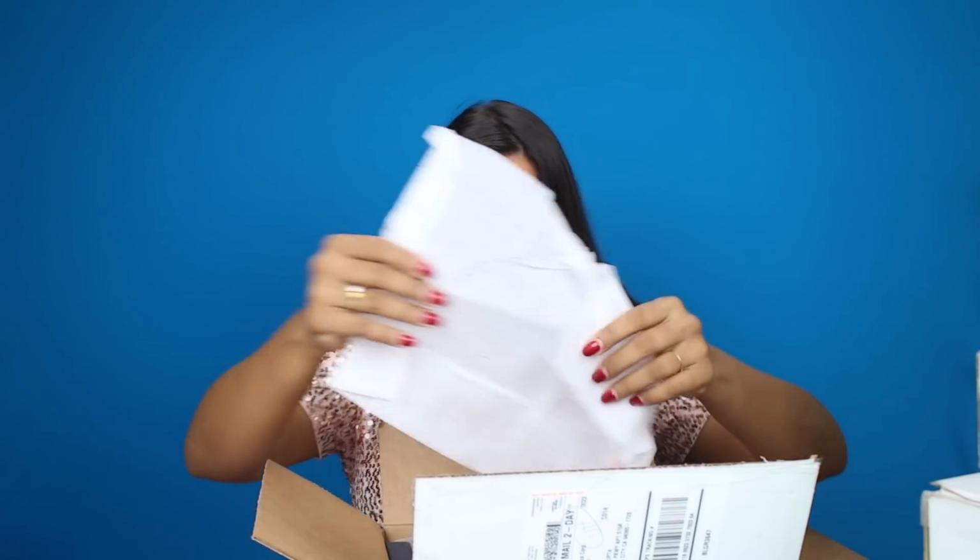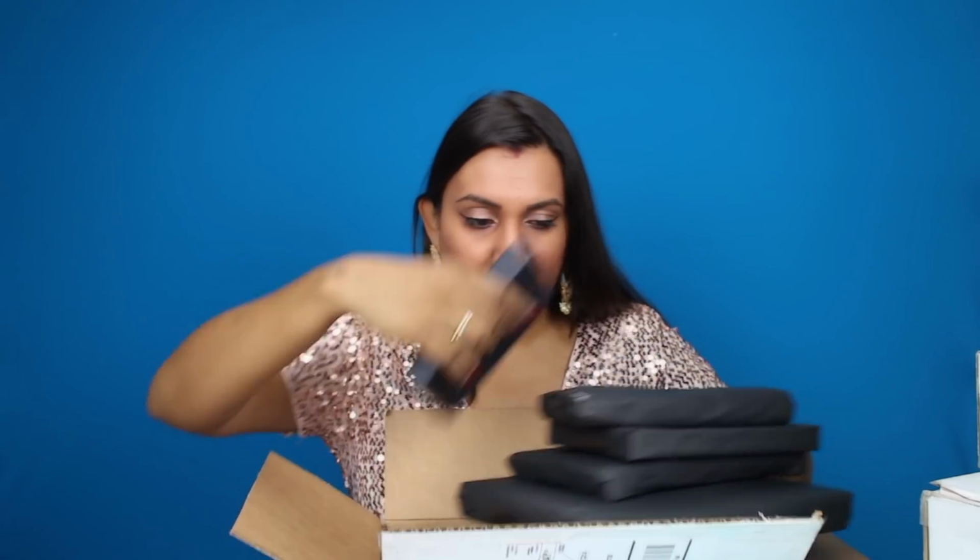All right, so we have a bunch of face kits, eye kits in here. See what I'm talking about? They gift package everything so nicely. All right, let me take it all out and then we'll open it up. So first one is this one. All right, so the first one is this Lips to Go set, a 3-piece velvet lip kit. I really love their lip kits. And then next we have this one, tape stuck on me.